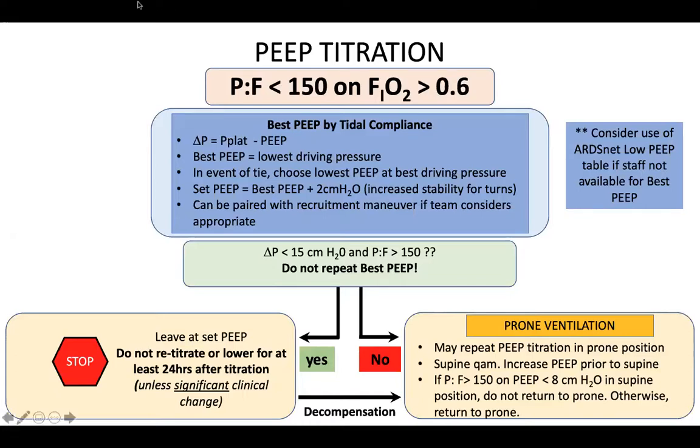So, initial period of stabilization, just like in PROSEVA, with one attempt at personalization of PEEP if the initial one-size-fits-all PEEP doesn't work, but then don't keep trying to do that. Go directly to prone ventilation. It has a substantial mortality benefit, as you guys have seen.